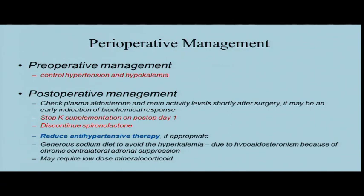If you're sending a patient for surgery, what do you need to do? Pre-operatively, you have to control high blood pressure before they go for surgery and normalize potassium level. And post-operatively, after you remove the adrenal, you need to stop potassium supplement, discontinue spironolactone or eplerenone, and reduce blood pressure medications. And check aldosterone and renin to see if it has improved or not.